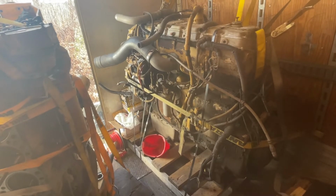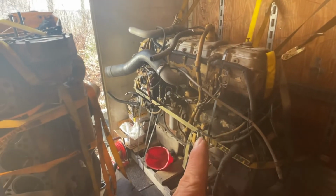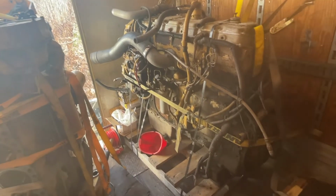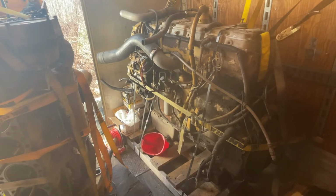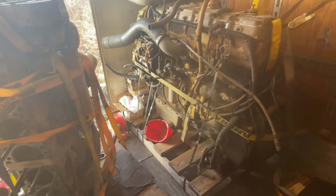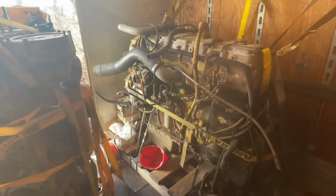or Cat. We'll see how the parts are looking, but I am gonna need an ECM and a couple of other parts. So just an update I'm gonna give to you guys. I'm gonna end up putting a Caterpillar back on the 86. So we'll go from there.